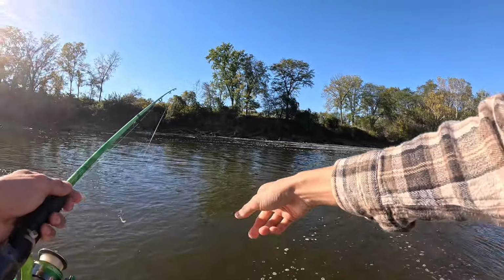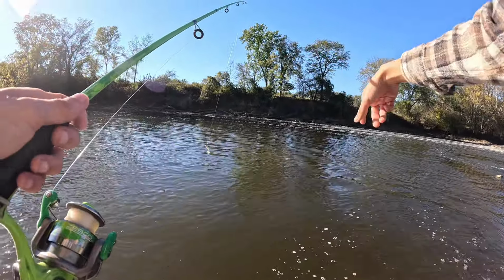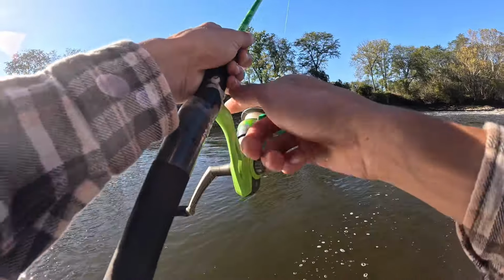Yeah, literally right here in front of me, I don't know if y'all can see it in camera, there's like a little island right here. I can see the bottom of the river right there.